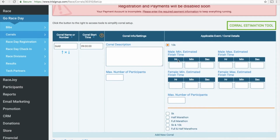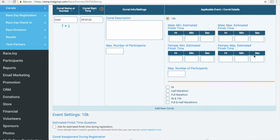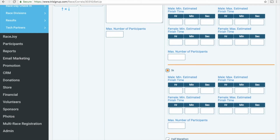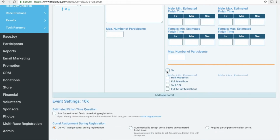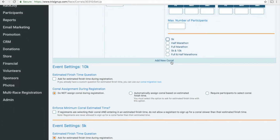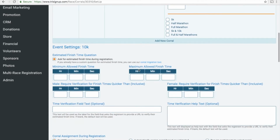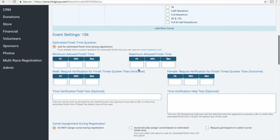For each event you have in your race, you can set a male and female min and max estimated times. So when you do that, you can say that this corral was limited only to a certain group based on their estimated finish time provided. For each event within each corral, you have different estimated finish times. If you have single corrals with multiple events, which seems kind of crazy, but you may have a situation where you need that. Always check this estimated finish time question if you're going to be placing participants in a corral.